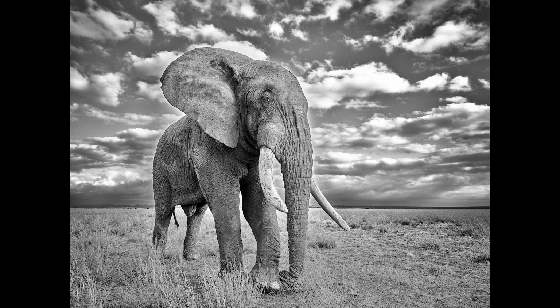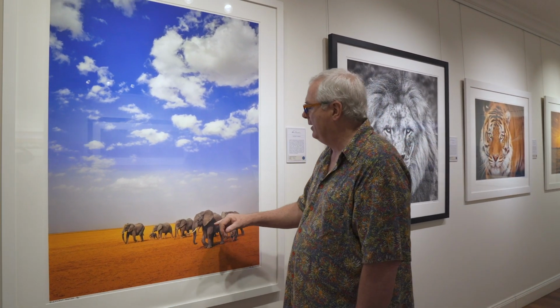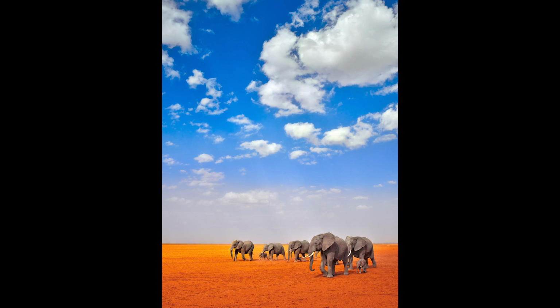I love black and white too, but I love colour. Now, this is one that is shot with a high-end camera again, so the detail is mind-blowing. You could also do this huge size if you've got a big enough wall for it. But this size is beautiful too. And this is a group of elephants going across, or it's called a parade, actually, a parade of elephants. And that's why I've called it Elephant Parade.